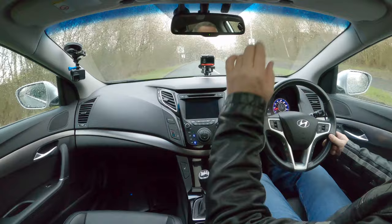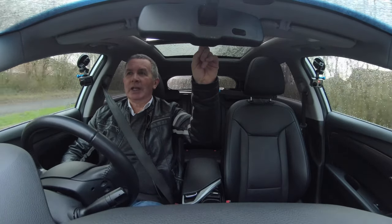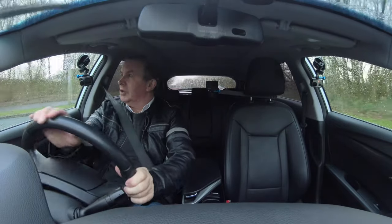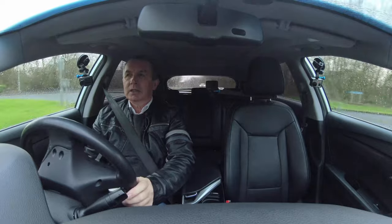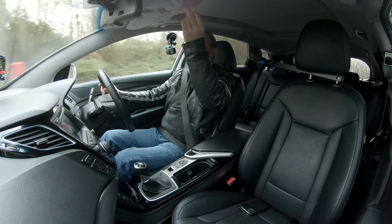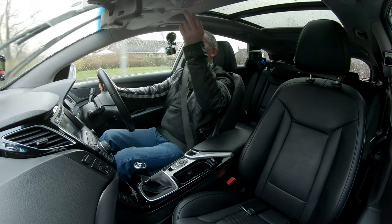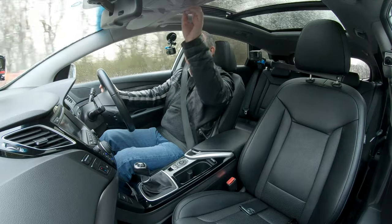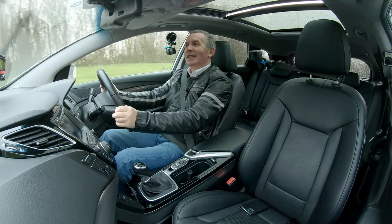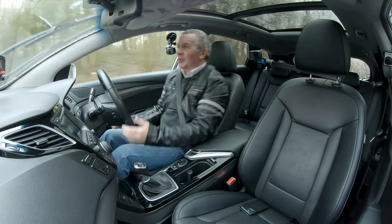A self-dipping mirror, lovely pan roof here. So that's tilt and slide as well, get that shut quick. The shade band there. It's got wet. A couple of clicks. There we go, that's better. That takes a bit of working out. It's certainly not foolproof. We've got electric seats as well.